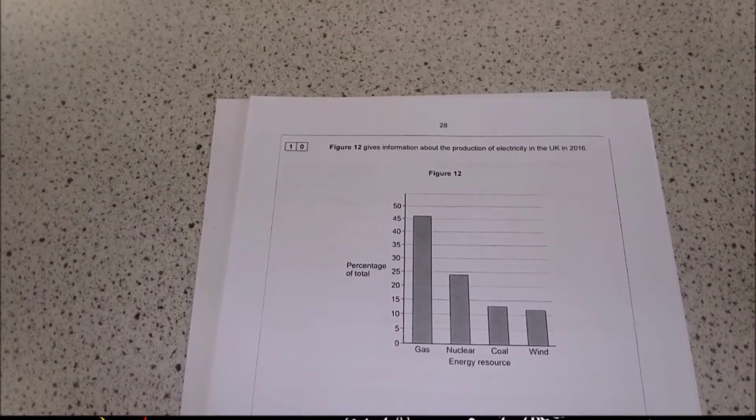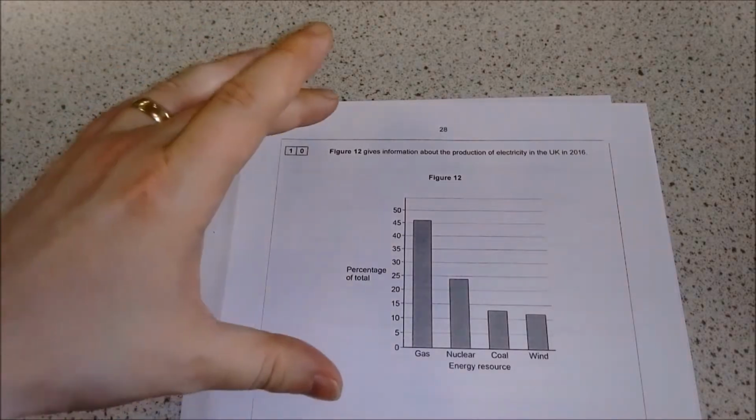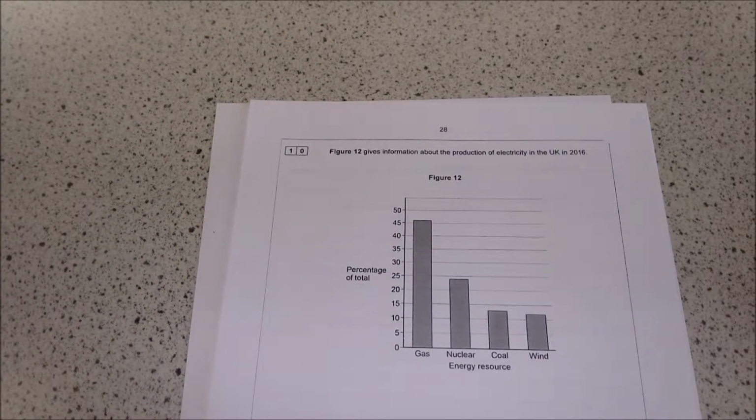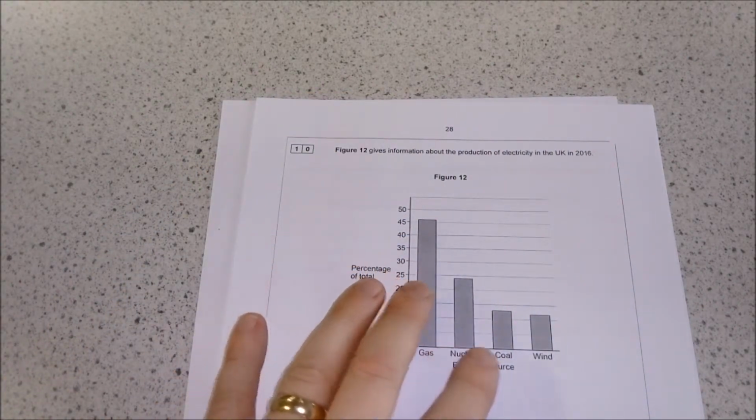In this question, we're going to look at a few ways that electricity can be produced. So we start off given a graph. Where you're given a graph, remember, you will need to physically use that graph within your answer. So it says figure 12 gives information about the production of electricity in the UK in 2016. So we can see that gas is really high, followed by nuclear, coal and wind.